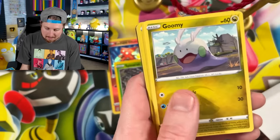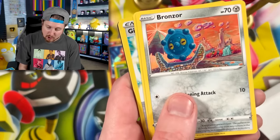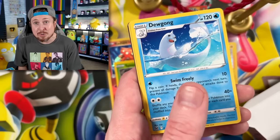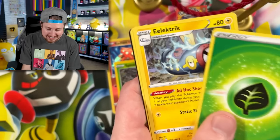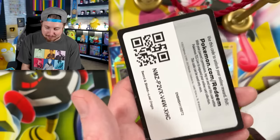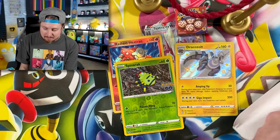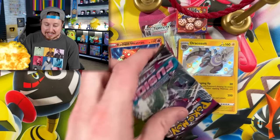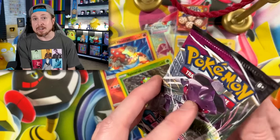We got Gumi with the Booger Squad. Tomokazu Kamiya, my favorite artist once again. And a Dewgong. Are you serious right now? Energy, put it in the filing cabinet. And a Fusion Strike. And then our coin is going into a Melmetal. Breaking family, this is very worrisome.